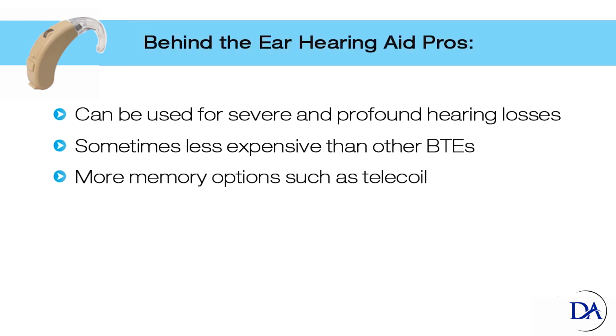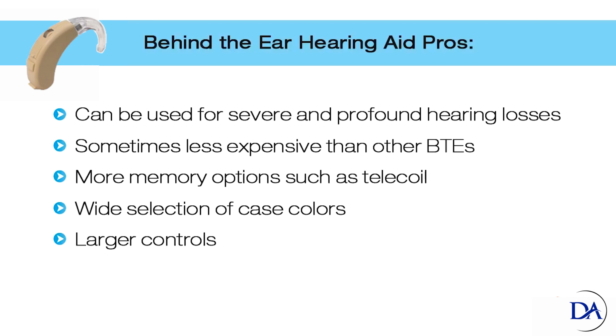You could put more memory options or features such as the telecoil in the hearing aids. There's a wider selection of case colors because it's much larger space or real estate. The behind the ears have much larger controls. These are for people with dexterity issues. And it's a longer battery life. Usually they use the 13 with 200 hours or 675 with at least 300 hours.